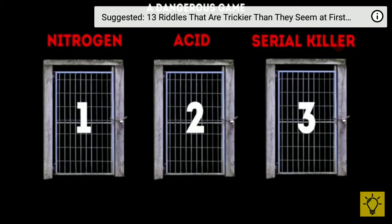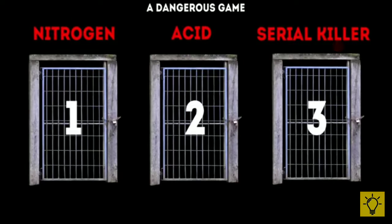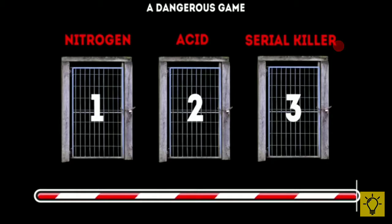So, the choice is obviously, if the serial killer killed somebody way back then, he's either an old man or he's freaking dead. We can handle him. So door number 3. Door number 3, guys. It's gotta be that.